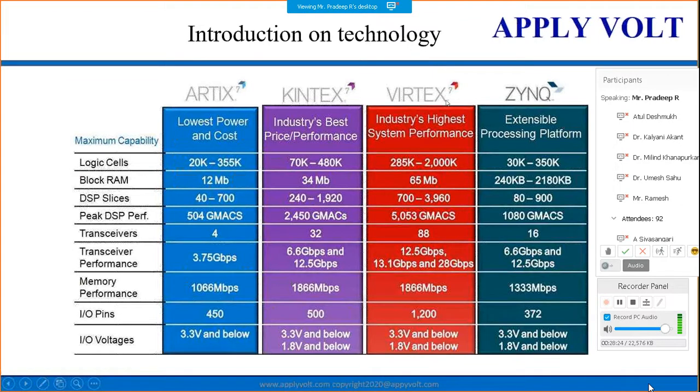Even the Virtex-7 architectures are used in ISRO and DRDO for transmitting information from space to our station. So based on this, today's topic is the Zynq architecture, that is an SoC. What the internal architecture looks like and what is in it, we want to proceed with in our coming slides.